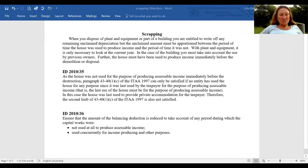I have quoted two rulings here by the Tax Office, ID 2010/35 and ID 2010/36. The whinging dog in the background here. Now, this is to give you the information you need. If someone tells you different, it's only referring to building depreciation, those two rulings. So let's look at an example.